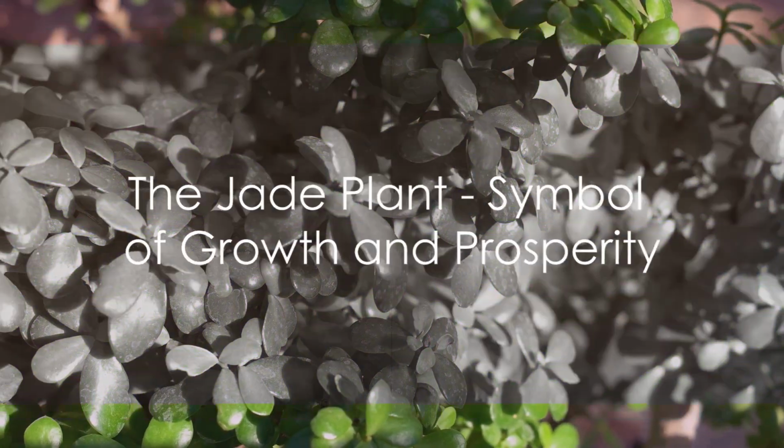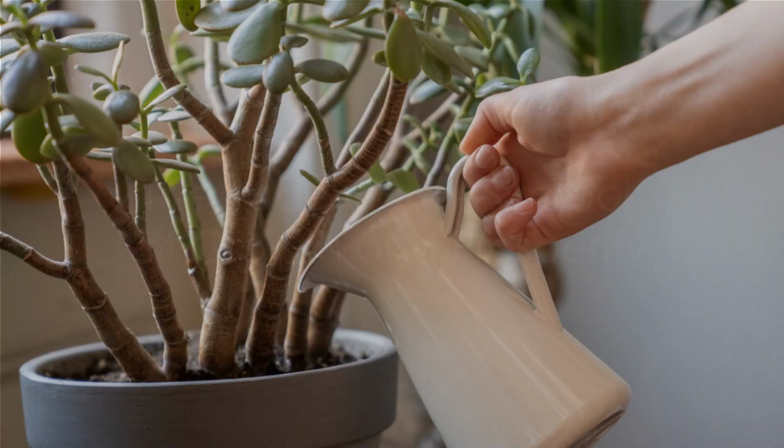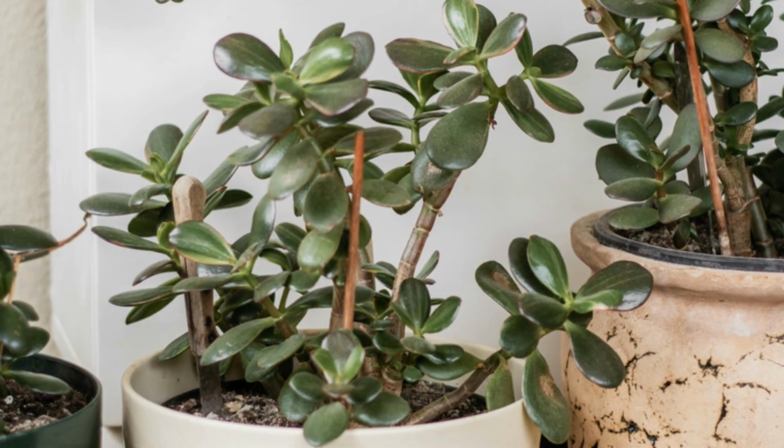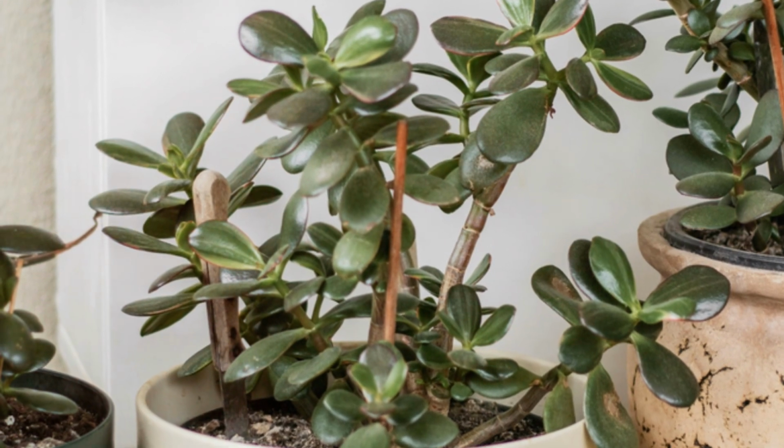Our fourth plant, the Jade plant, is also known as the money plant or friendship tree. It's a slow-growing succulent that symbolizes growth, prosperity, and renewal.